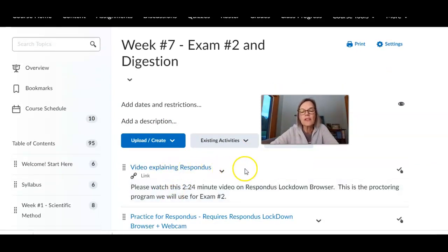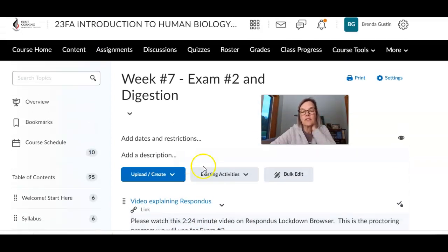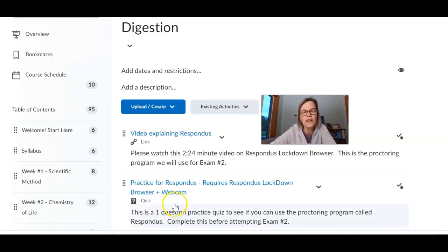But what I'd like you to do, so we're going to do Respondus, which uses a lockdown browser and a webcam. Watch this video, and it just explains what a lockdown browser is. And then I put a practice for Respondus here, and it's just one question that says, "Can you answer this question?" Yes, or I don't know. It's just super easy, just one question.